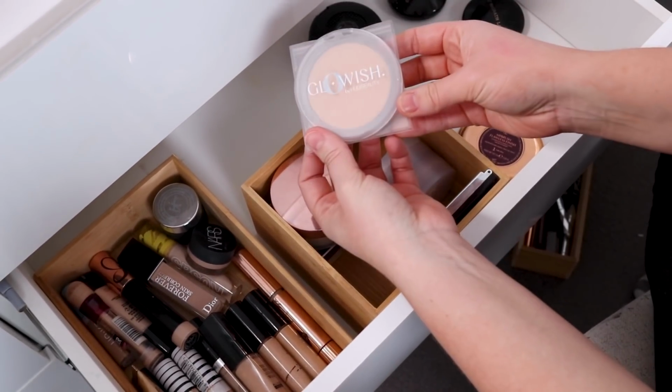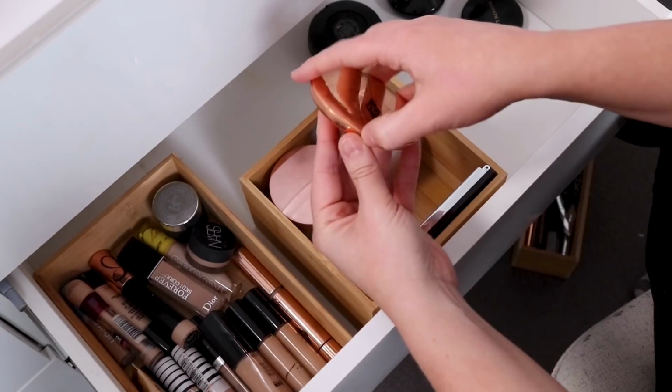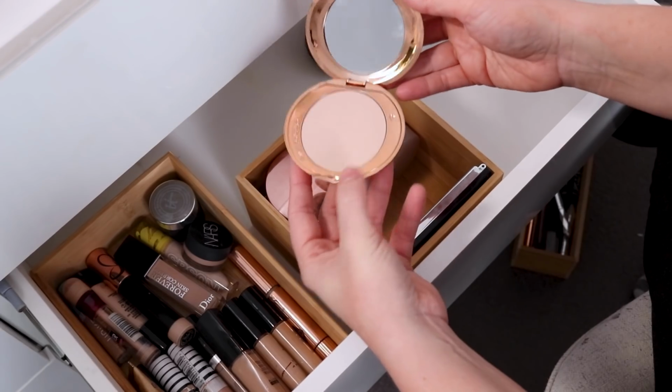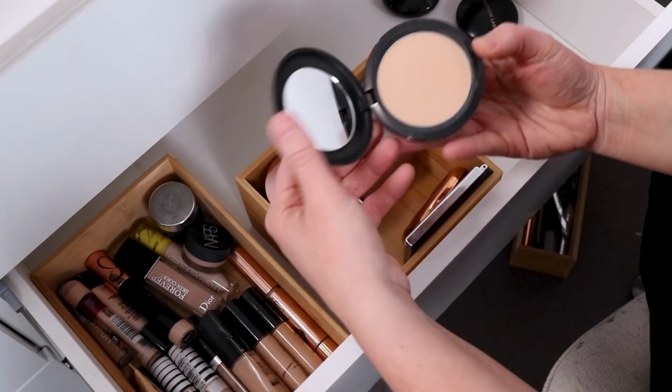I don't really love this either, but I'm not ready to let it go. I do really like this powder. It's not the best in the world, but I have actually recently been finding this has been making my foundation a bit darker and I'm not loving that, but I'm still keeping it. It's too expensive.